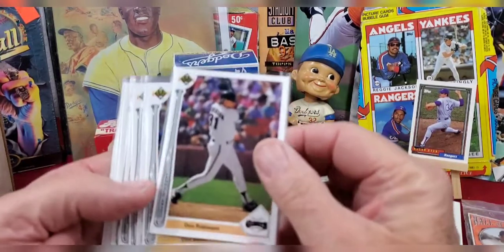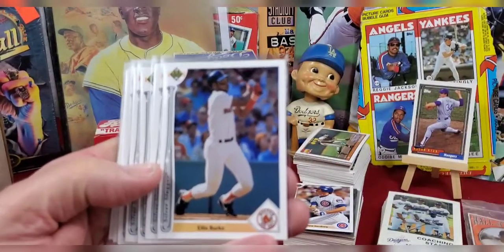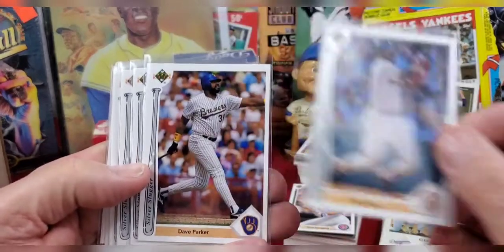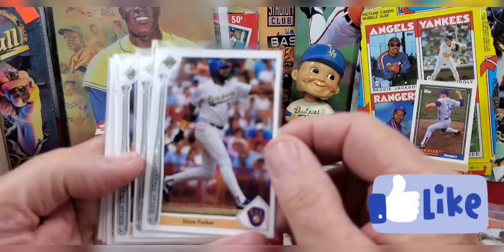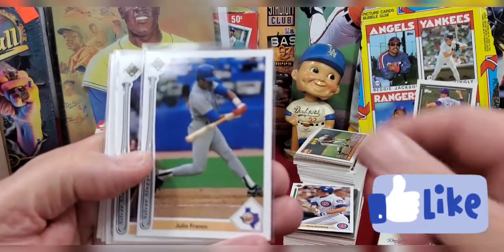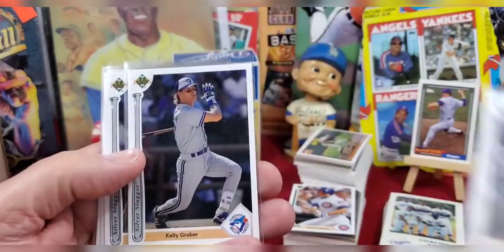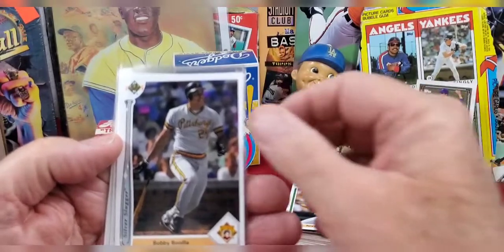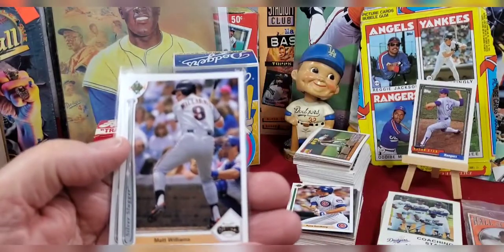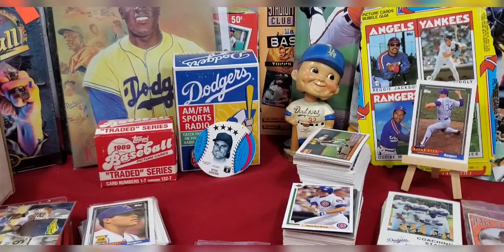So we'll go through some of these cards real quick. This was the Silver Slugger cards. There's Don Robinson, Ellis Burks. These are the 1991 Upper Deck cards. Dave Parker, Julio Franco, Bobby Bonilla, Kelly Gruber, another Bobby Bonilla, a Matt Williams card, and a Cecil Fielder card.